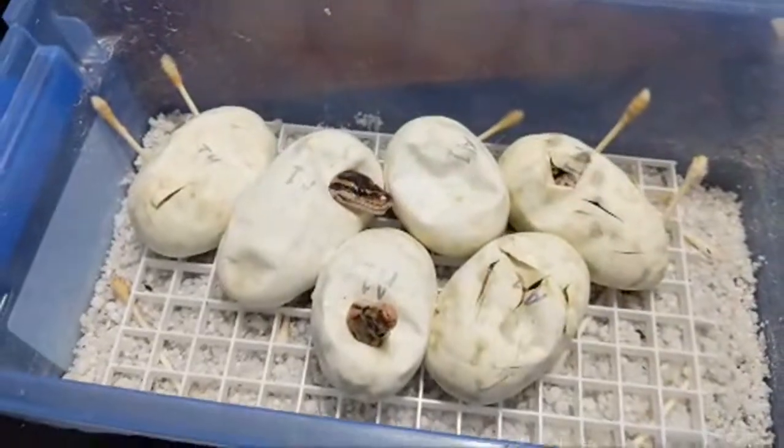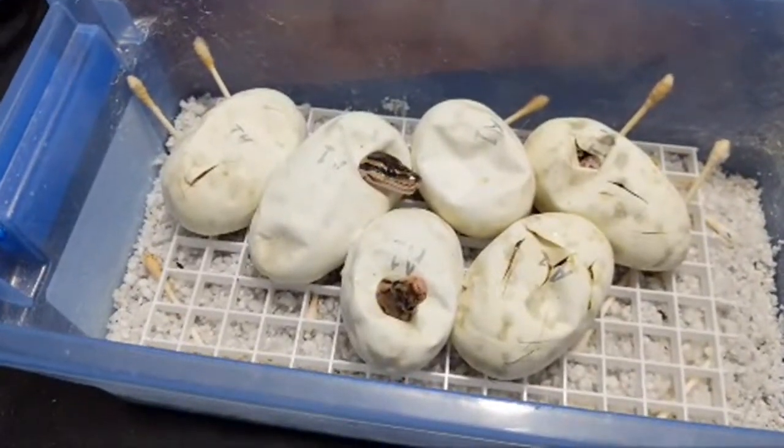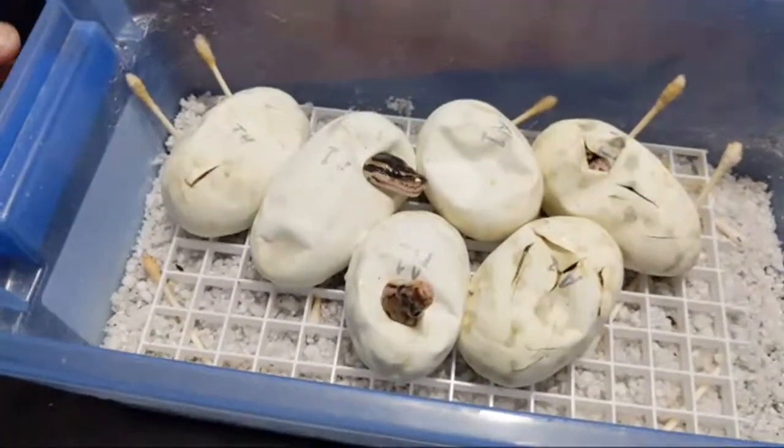As you can see, once it starts, it tends to go, because last night it was just this little head out, and now it's all of them. We said, hey, we can wait and do this while you're here, because it just started. But we still need to cut these. None of them have crawled out yet, so we're going to do that.